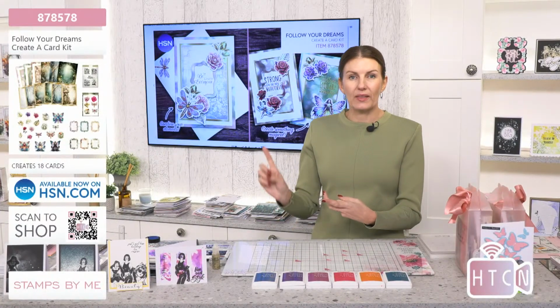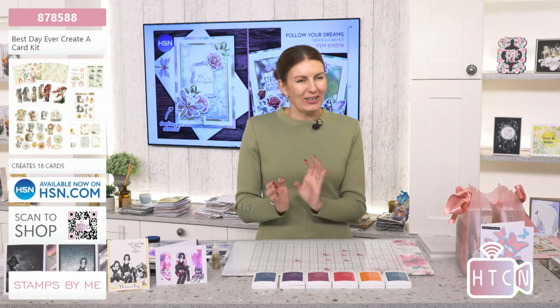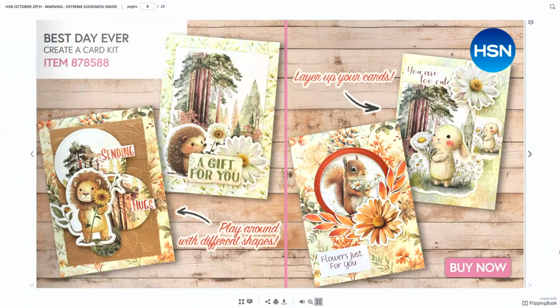That one's Follow Your Dreams, and then we've also got a wonderful second one as well, which is a like animal or autumnal sort of theme on there as well. So cute. You've got squirrels and, you know, some really gorgeous things. And again, this one has 180 elements. This one creates 18 cards as well. All of the embellishments and things you can utilise for mini albums.